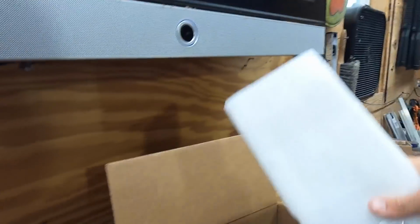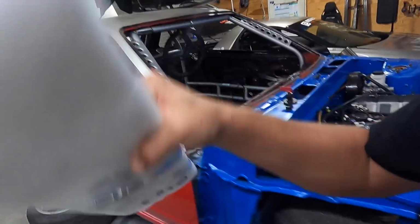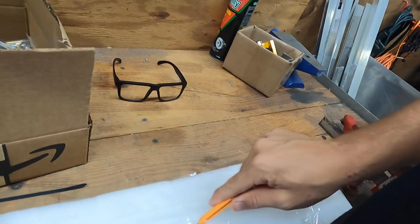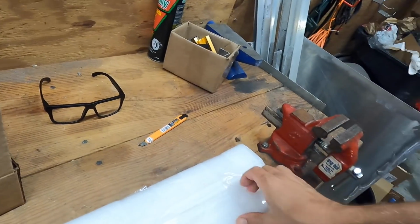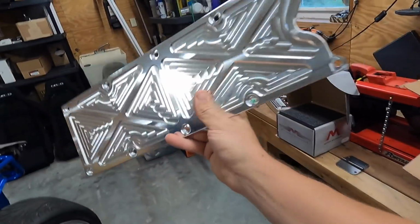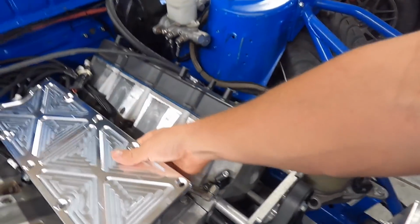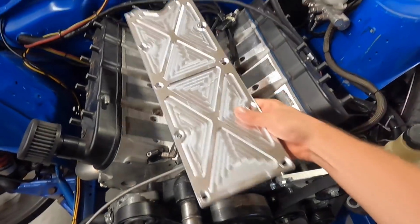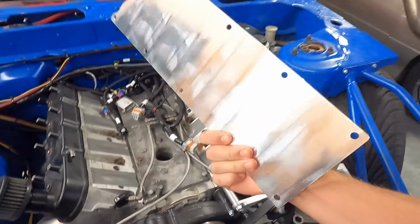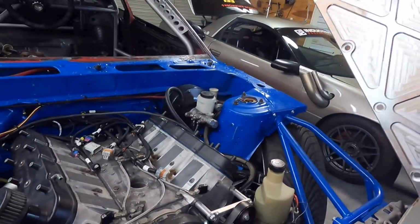Then, next up, I got this guy right here. Let's cut this thing open before we go over there. Oh man, look at that. Gosh, dang. Freaking billet cover for my Valley over here. Whew. That's a nice piece. This is nicer than most of the stuff on this motor.